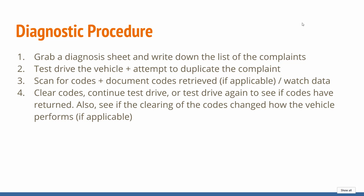I always stop, clear the codes, and go drive the vehicle again. Or I stop halfway through my test drive, where I'm about to turn around, pull the codes, clear the codes, and drive it back to the shop. Well, I want to see if those codes come back while I'm test driving it. I also want to see if the vehicle acts any differently with those codes cleared.